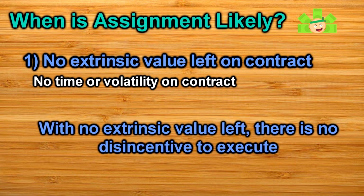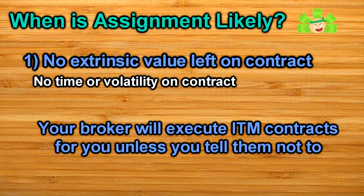Because there is no time left for the stock to move, there is no extrinsic value left on this contract, and so anyone holding in the money options will execute. In fact, if you're holding a long call or put, brokers will, as required by law, execute any in the money contracts for you, unless you tell them explicitly not to.